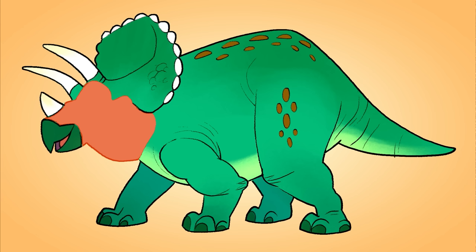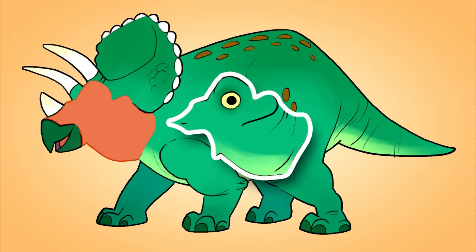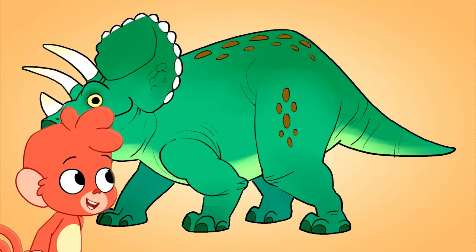Okay, so this dinosaur has a parrot's beak, three horns, and a big frill on its head. What kind of dinosaur do you think this is? I know! It's a Triceratops!